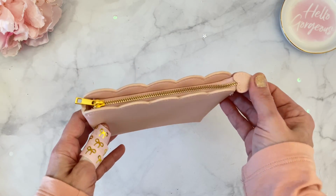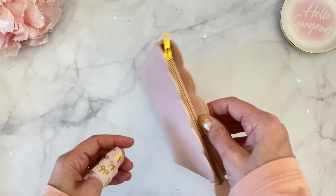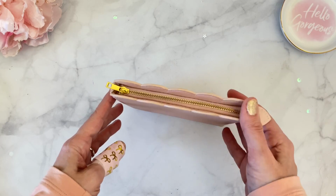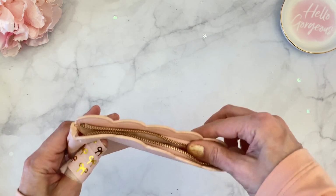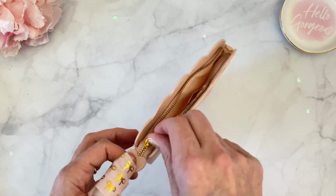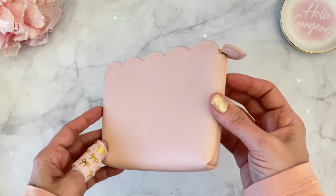It is this soft pink with a cute little heart right there at the edge of your little zipper. And it has the scalloped edge. And this one can kind of stand up a little bit. This will be perfect even for your, actually, I'm probably going to use this for my makeup. I use these a lot for planner supplies. But this is too adorable.